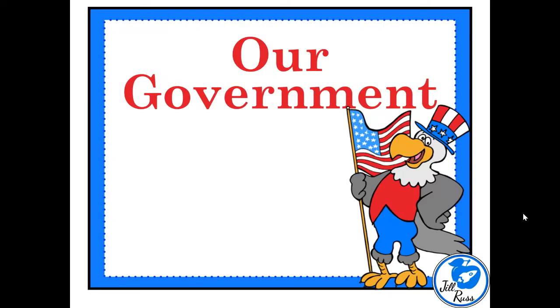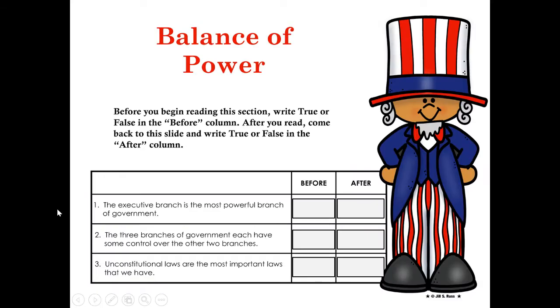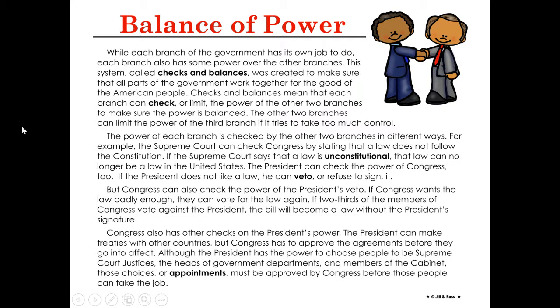Third graders, today we're going to learn about the balance of power between the three branches of government: the executive, judicial, and legislative branch. So grab your government packet and your questions. You have already answered your preview questions, your before questions talking about the branches, and we're going to get ready to learn about them. Follow along in your packet as we discuss the balance of power.